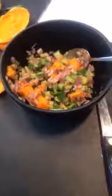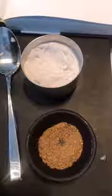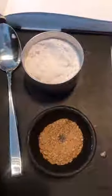And also, in terms of the black salt, yes, it has a sulfuric tang to it, and it is used quite a bit in making eggs.